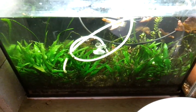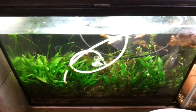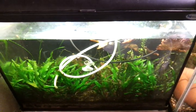Tank. Still not doing anything with it, but it's good. I'm liking it. I really got to clean it out though. We got tomorrow off, so we'll see what happens.